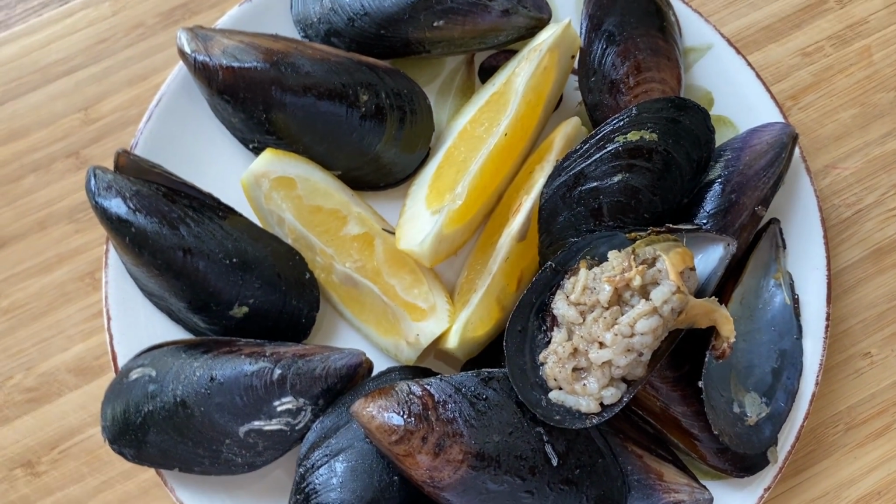The stuffed mussels are actually considered a street food snack here in Turkey, and seasonally they can be found along with the roasted corn on the cob and the roasted chestnuts. It is all over Turkey, all over the coastal area.